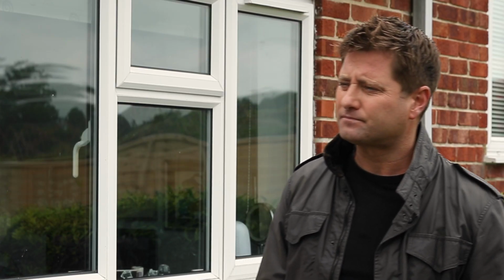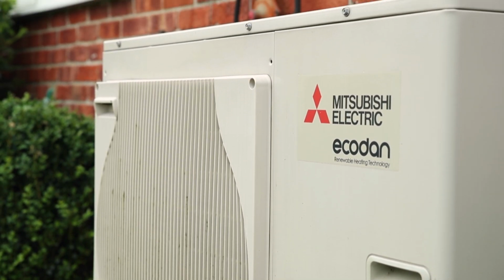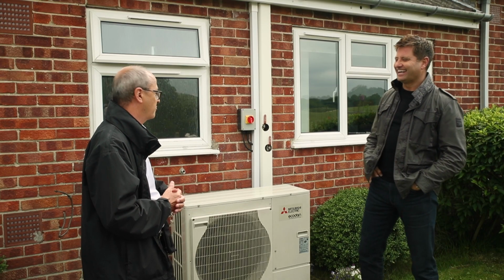So what are the benefits to housing associations and properties like this? Running costs are the main thing. For the homeowner or the resident, for every 1 kilowatt of electricity used, it creates 3 kilowatts of heat energy. So that's 300% efficient. That's pretty incredible, isn't it? It is. It's a difficult one to explain to people, but it's true.